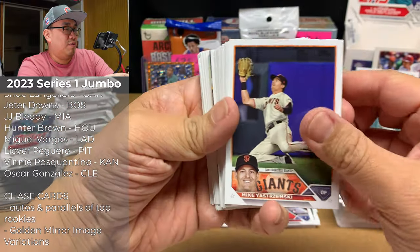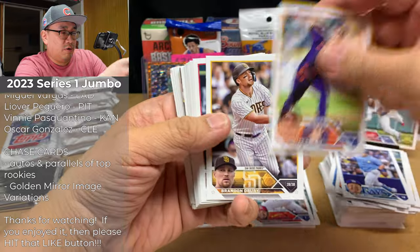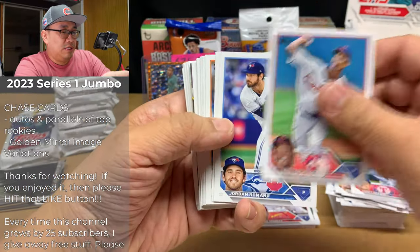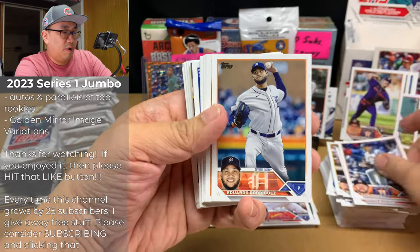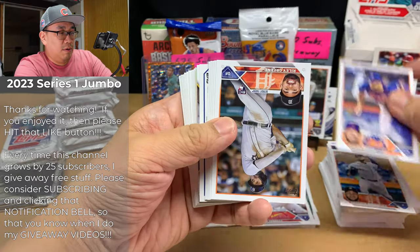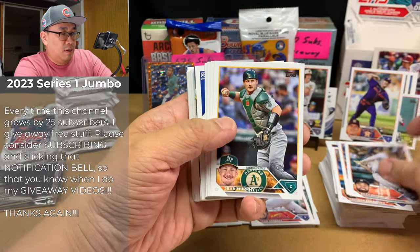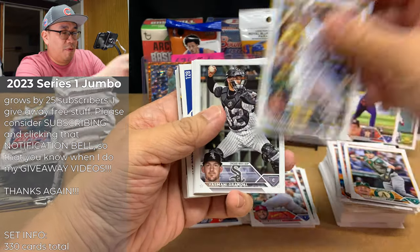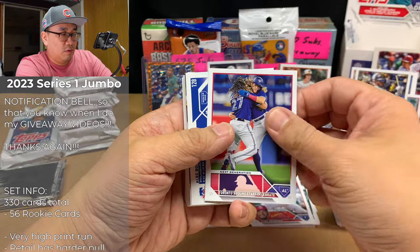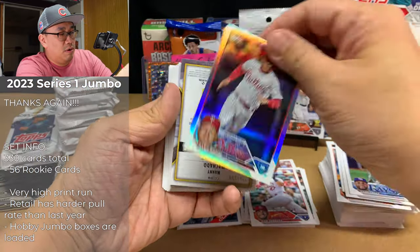All right, we got Mike Yastrzemski, Steel Walker, Tim Anderson, G-Man Choi, Hunter Brown, that's a good card, Brandon Drury, Corey Seager, Tristan McKenzie, Jordan Romano, Ryan Presley, Eduardo Rodriguez, we got Tyler Miguel, Riley Green, Sean Murphy, Leover Piguero, that's a pretty good one, Yasmani Grandal, Yandy Diaz, Toronto card, and then we got, what's this, Alec Bohm? Backwards card?